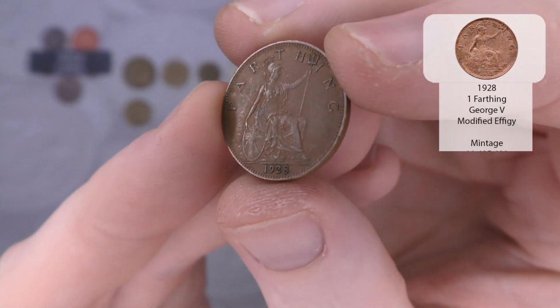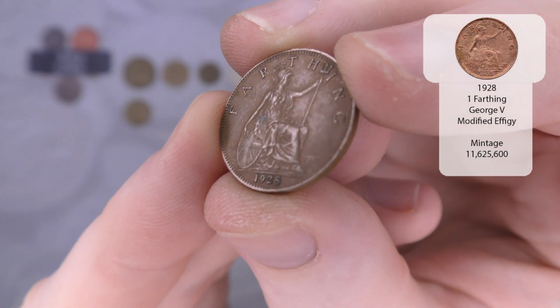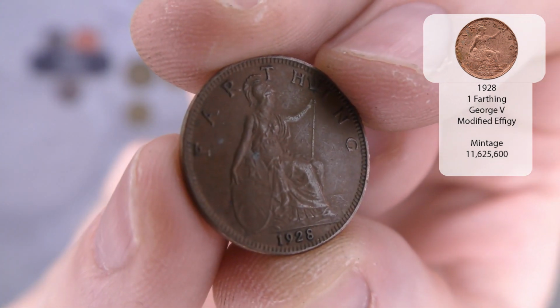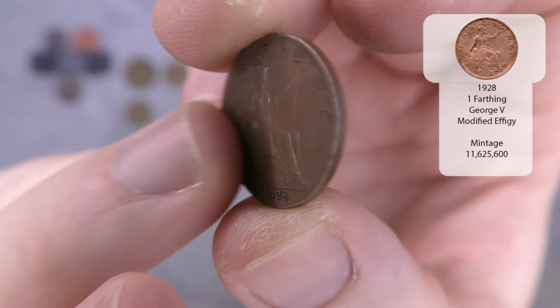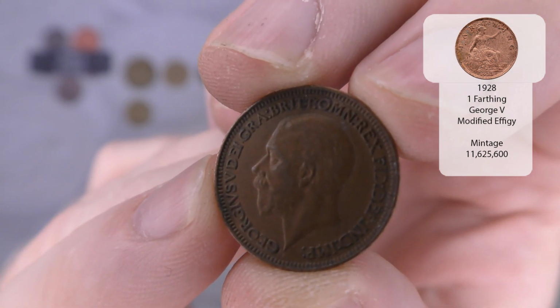Got a farthing, and let's see if I can get the date. There you go, 1928. So that will be George V. There we go.